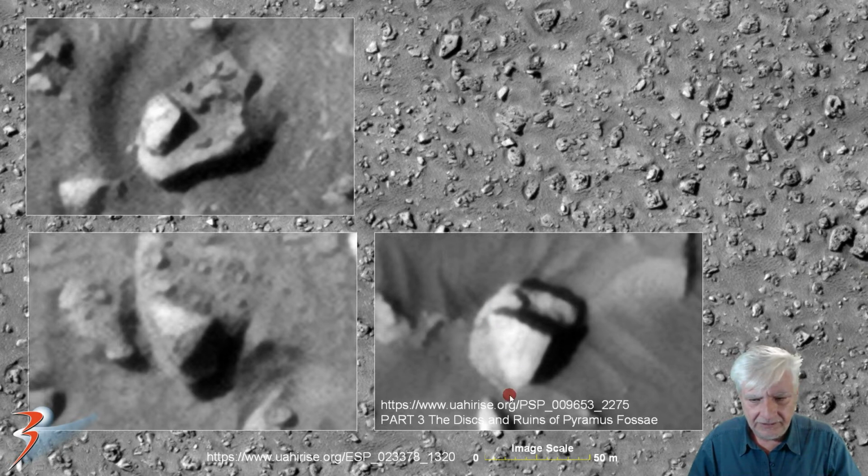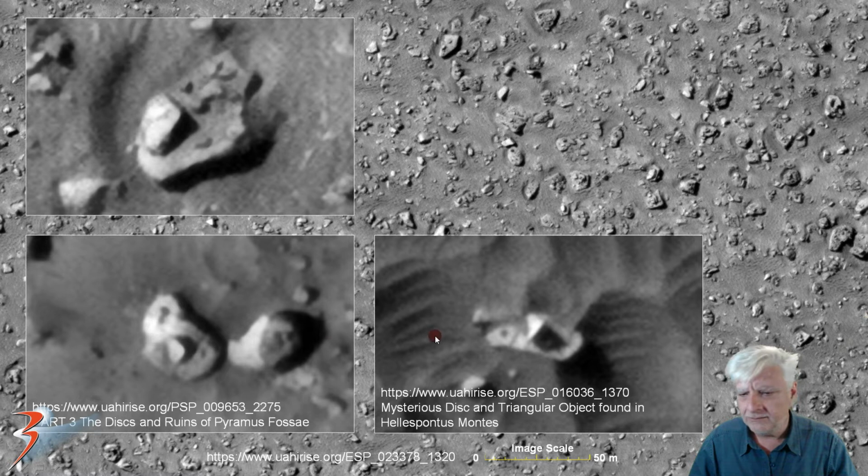Check out the similarity of this one over here that I found in part 3, the disks and rings of Pyramus Fossae. Very unusual, very similar objects, almost the same size and geometry. And yeah, we're looking at some symmetry in those designs as well. Some smaller ones. This one I found in Mysterious Disk and Triangular Object, found in Hellespontus Montes. Each side is about 2 meters in length. Same with this one. This one was in part 3, the disks and rings of Pyramus Fossae. So if you get a chance, check out those videos.